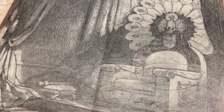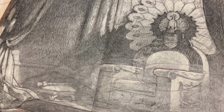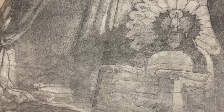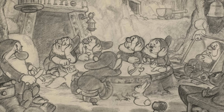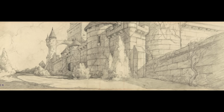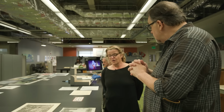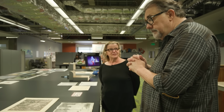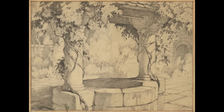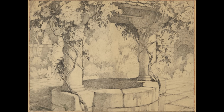You know, the Queen's throne from Snow White. It's like an Art Deco masterpiece when you look at the peacock behind the throne, and you realize the men and women that were making these films were probably the best of their generation. Yeah, any of these pieces could hang in a museum. The artwork is just exquisite, and the level of detail and beauty in any of these pieces is amazing.